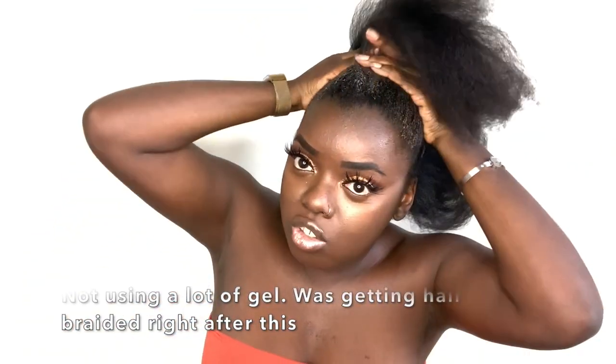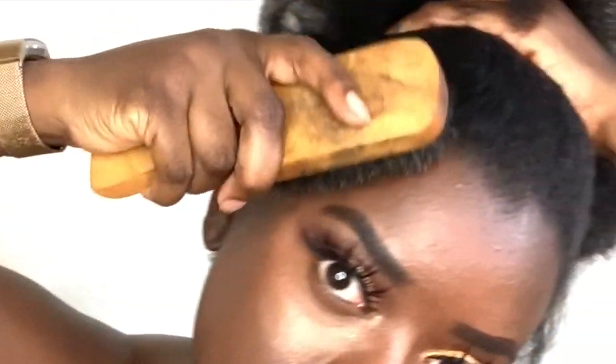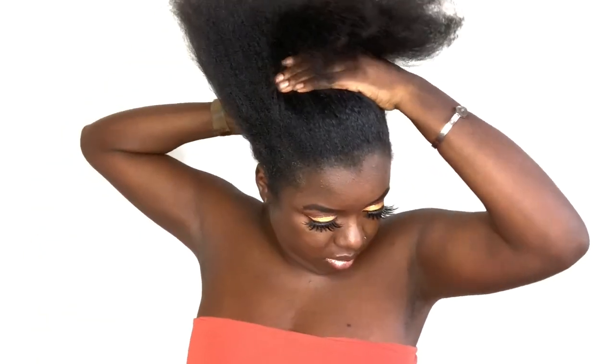Oh God, okay. I also think it's imperative to have this type of boar brush with the hard bristles because it really helps smooth out the hair. So I got some gel. I'm not gonna use a whole ton. I'm applying the gel to the front, to the sides, to the back, and I'm gonna brush it. Brush it up. So it's up.